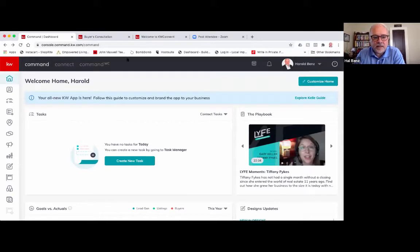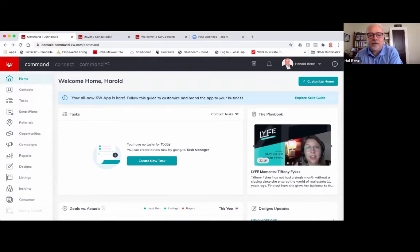And again, I'm going to ask anybody just to give me a quick thumbs up to show that you can see my Command dashboard here and that we've all gotten in the right space together here.